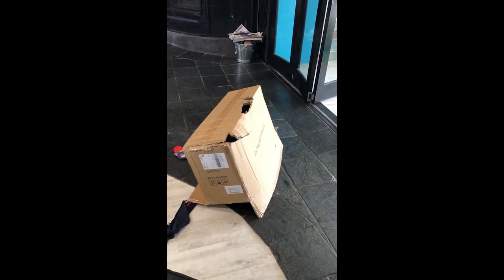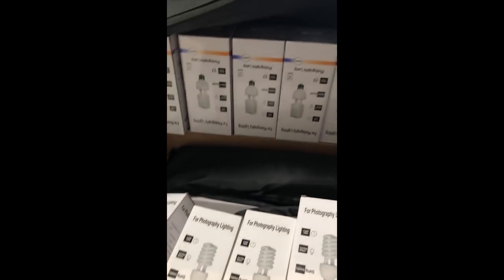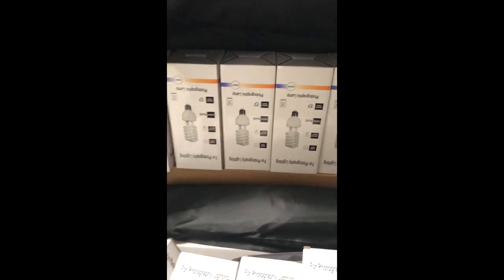Where did Steele go? I can't see him anymore. Oh yeah. That is a lot of light bulbs. That's a big one. Look at all the light bulbs.